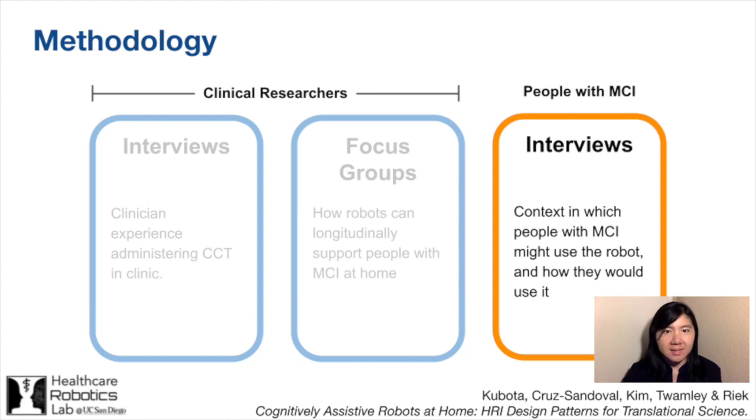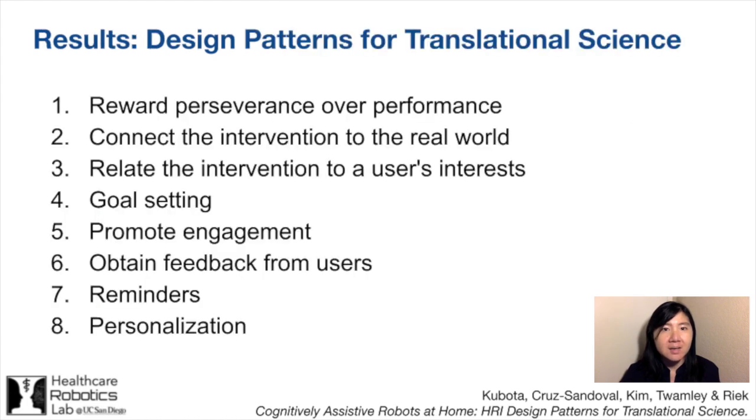We asked about their daily lives, including the routines, challenges, and current use of technology. Then, we explored how they envision using a robot to support an intervention. We showed them videos of existing social robots in the healthcare space and video demonstrations of our prototypes leading CCT to help them imagine how robots could support their daily life and health. We employed a grounded theory approach to find main themes across the interviews. Based on our discussions with stakeholders, our data revealed 8 interaction design patterns for translating clinical interventions to robots to maintain longitudinal engagement and maximize efficacy.